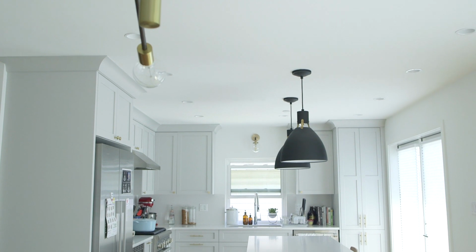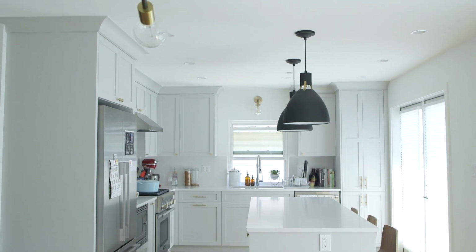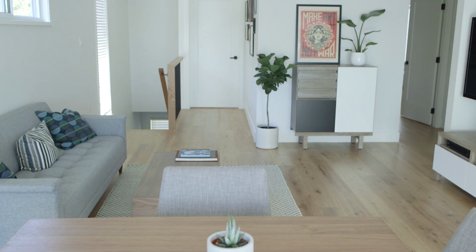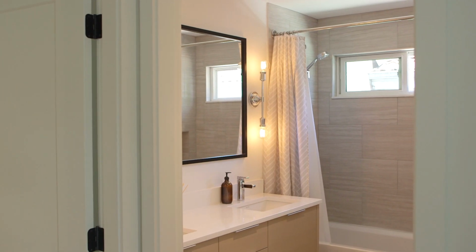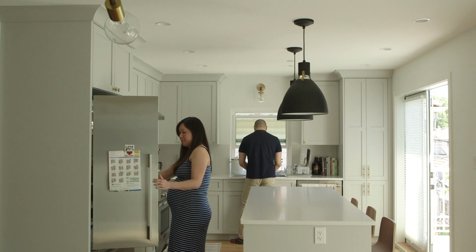And also communication was very key for us. Anytime we had any questions, concerns, they dealt with it right away. Yeah, we envisioned a certain amount of rooms with the family in mind, and Attell managed to do that with enough room for each child to grow.